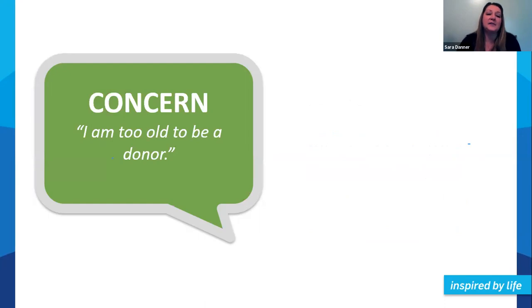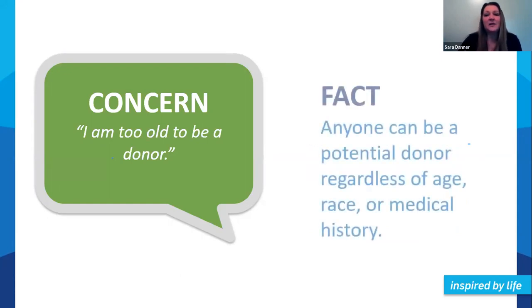And finally, this is one I know personally, I hear this one a lot out in the community. I'll be talking to someone who may be in their 60s or 70s and they just say, "I'm too old. Nobody's going to want my organs or tissues. I'm not going to sign up." And I always like to come back with, nobody's ever too old to say yes. And that goes into our fact as well, where it's regardless of your age, but also your race or your medical history. So somebody might even say, "Oh, well, I've had cancer or I've had this disease in the past."